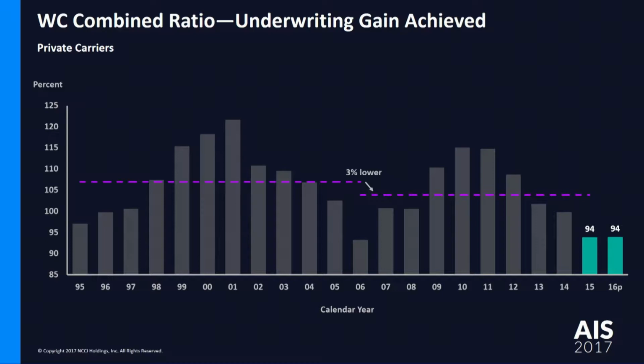The 94 this year is even more remarkable because a single carrier contributed 4 points due to material adjustments and prior period losses in premium. So excluding that carrier, the combined ratio would have been 90, and that would have been the lowest in at least 40 years.